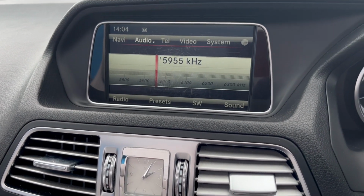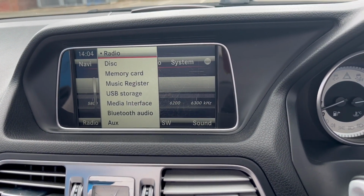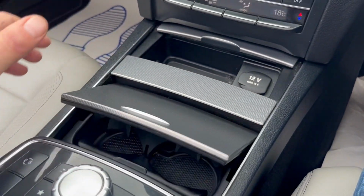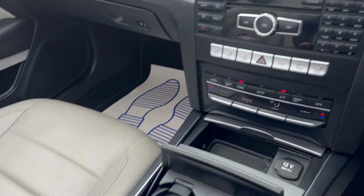full media pack. That up there. Again, satellite navigation, more storage areas, aux and USB.